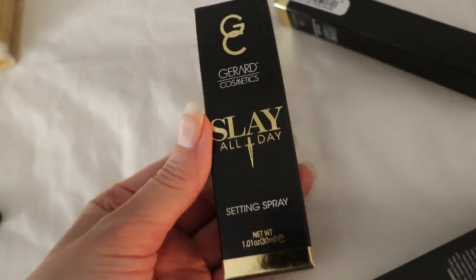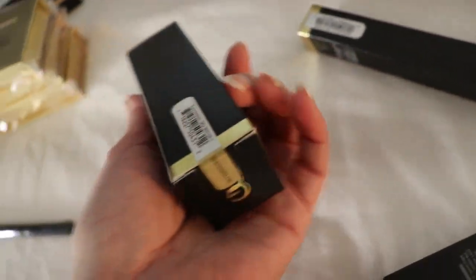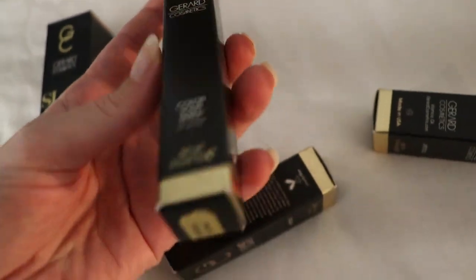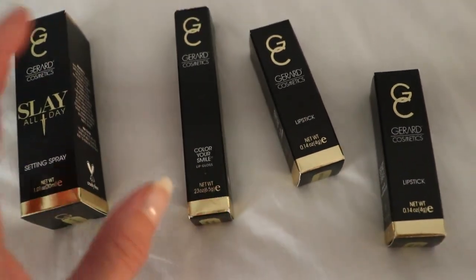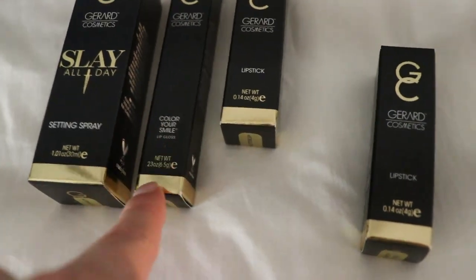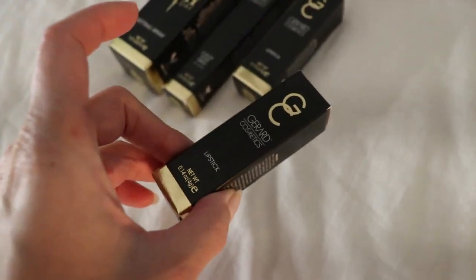Next up, I got a mini bottle of the Watermelon Slay All Day Setting Spray. Then I also got three lip items here, two lipsticks and one Color Your Smile lip gloss. I love Gerard Cosmetics lipsticks and lip glosses and even their lip creams. They are awesome. I'll show you what the colors look like real quick.